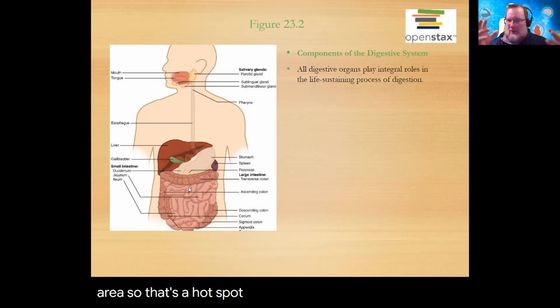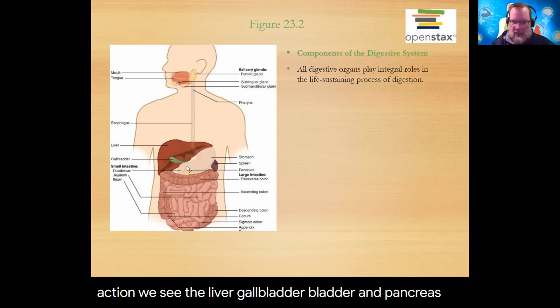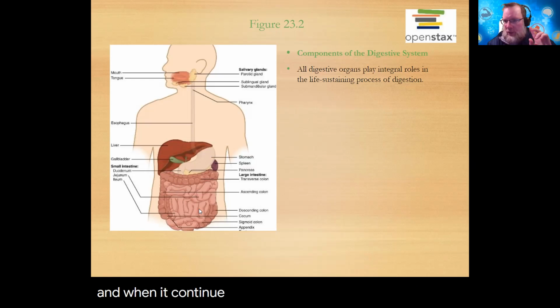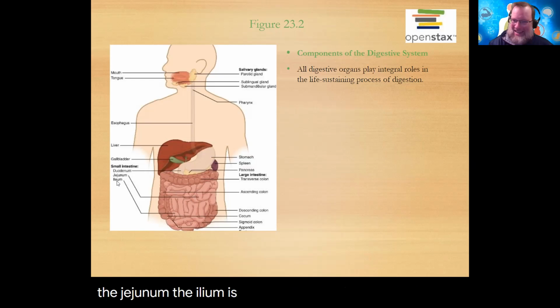So that's a hot spot where the chyme leaves the stomach and enters into the duodenum of the small intestine. This is an area where we see a lot of action. We see the liver, gallbladder, and pancreas associated with that area. I'm going to circle back to that. I want to continue through the tract itself before we look at those. So anyway, we go through the jejunum, the ileum, I-L-E-U-M. I-L-I-U-M, remember, is the large portion of bone associated with your hips.